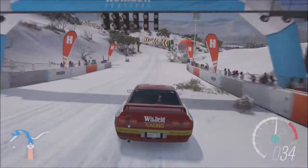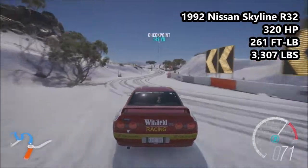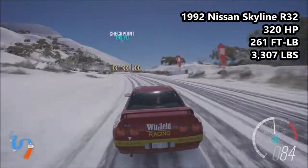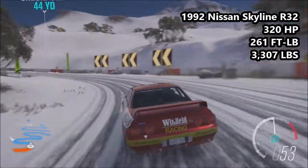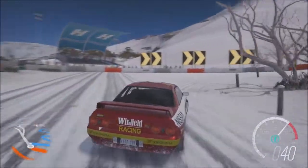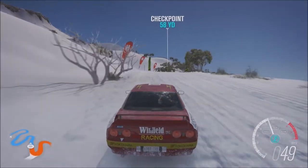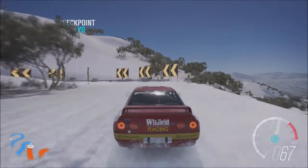Next up, we have the 1992 Nissan Skyline R32. We return to all-wheel drive with this car, and it has 320 horsepower, 261 foot-pound of torque, and it weighs 3,307 pounds. It's an A-class car, 765 in PI, when equipped with the snow tyres. So, of course, we've had quite a few of the Skylines around. In fact, we've had the 3 major generations up now after this vehicle's gone up. So that's the R34, R33, and R32.